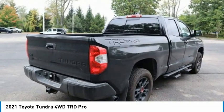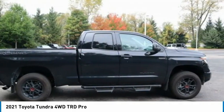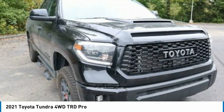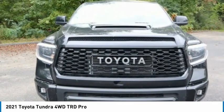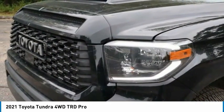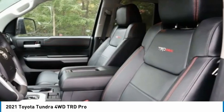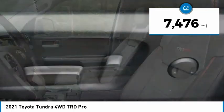Included as standard are vehicle stability control, traction control, electronic brake force distribution, anti-lock brakes, and tailgate assist. With a towing capacity of up to 10,000-plus pounds and a payload capacity of over 2,000 pounds, the Tundra is the perfect mix of power and efficiency. This vehicle has less than 8,000 miles.